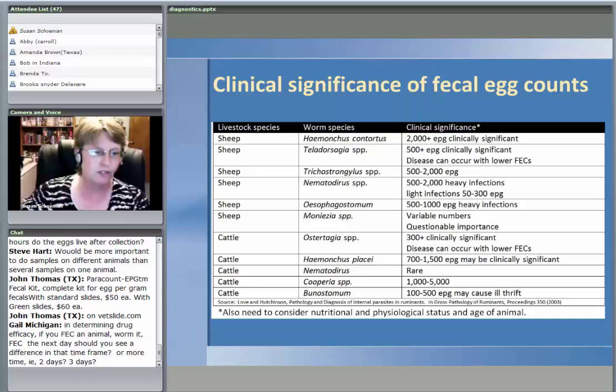An older animal can tolerate more than a younger animal. There's so many different variables, and that's why, again, the fecal egg counts are useful, but we gotta use them in the proper way. Looking at the sheep parasites, again, the barber pole worm is a very prolific egg layer, and then you get down to the Nabis, you can have problems at very low egg counts, and so you always got to keep those kinds of things in mind.